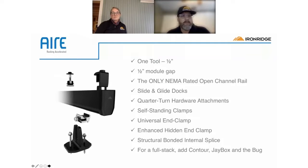To wrap this up, in creating the Aire racking system, Iron Ridge has achieved the only rail certified as an NEC compliant metallic raceway. Labor saving advancements like the slide and glide ability of our Aire dock and the glove friendly quarter turn clamps truly move racking design forward. And when combined with Contour, J-Box, Hug, and Bug, and our other attachment hardware, Aire gives you a best-in-class, fully engineered solution for your pitched roof projects.